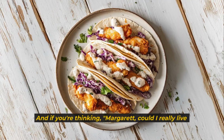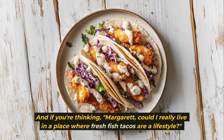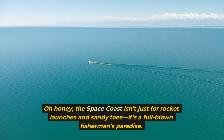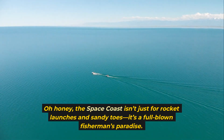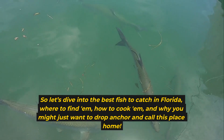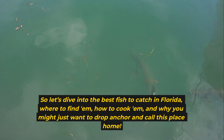And if you're thinking, Margaret, can I really live in a place where fresh fish tacos are a lifestyle? No, honey. The Space Coast isn't just about rocket launches and sandy toes. It's a full-blown fisherman's paradise. So let's dive into the best fish to catch in Florida and where to find them, how to cook them, and why you might want to just drop anchor and call this place home.